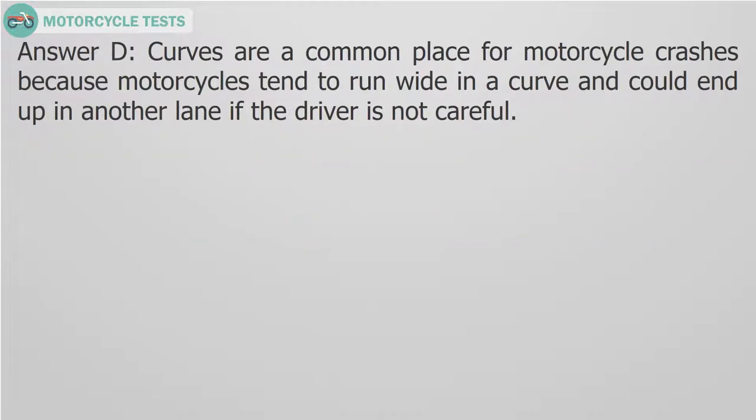Answer D. Curves are a common place for motorcycle crashes because motorcycles tend to run wide in a curve and could end up in another lane if the driver is not careful.